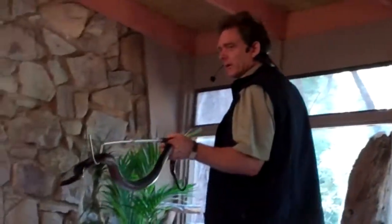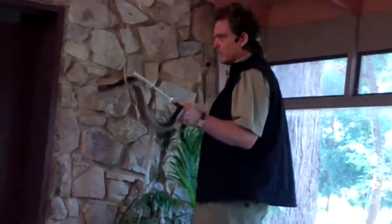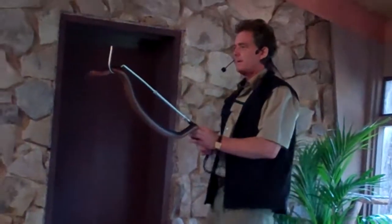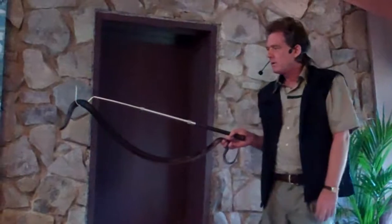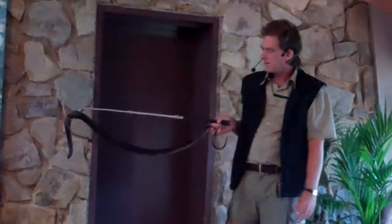Black snakes are a fairly shy snake. You'd be unlucky to be bitten by a black snake. Most people are bitten by dangerous snakes in Australia when they try to kill them. You might want to consider that.